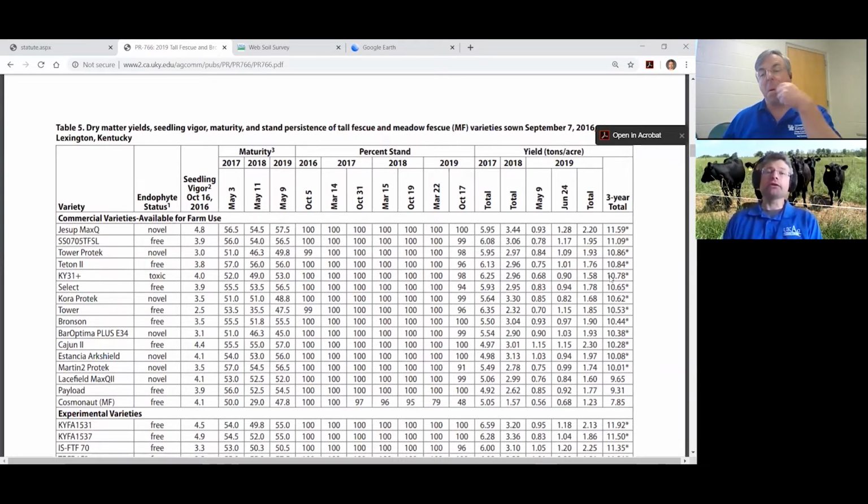But we had a really good growing year last year up until kind of late summer. This just gives you a rough idea of the range in potential that could be there. I think on this ground, Dr. Anderson, we could be in the ballpark of around 8,000 pounds of dry matter to the acre, or 4 tons. I think that's realistic.